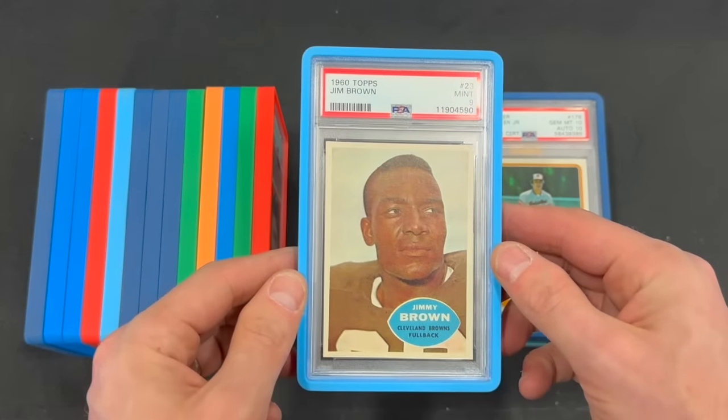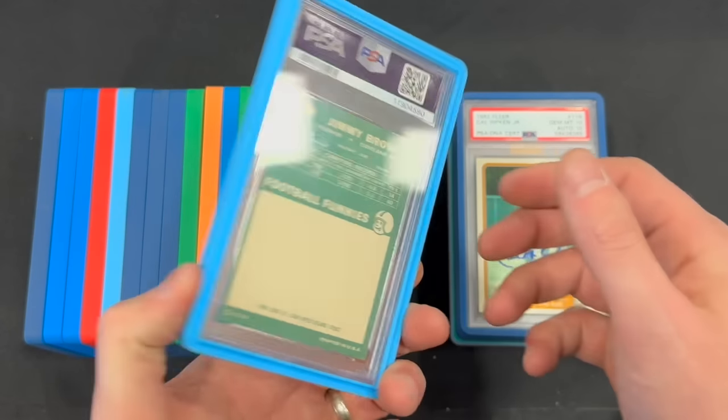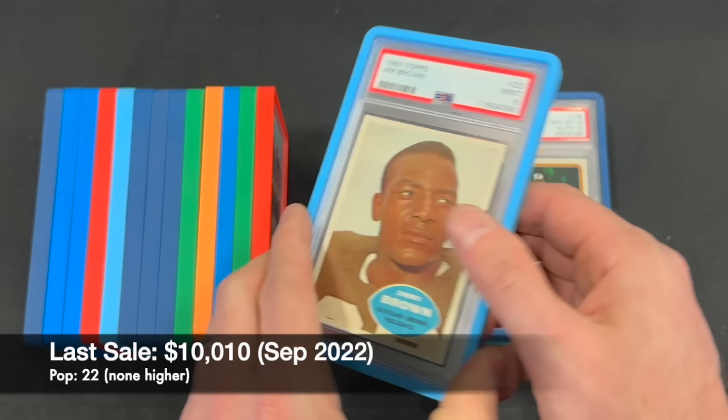Next up, another Jim Brown, another PSA Mint 9 Jim Brown. This is a third year, 1960 Topps. The one we saw earlier was second year, 59 Topps. But just a pop 22 with no 10s in existence. 60 Topps football always has surface issues, so it's actually not too surprising.